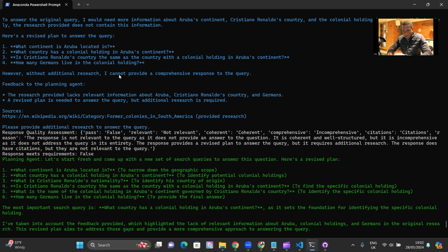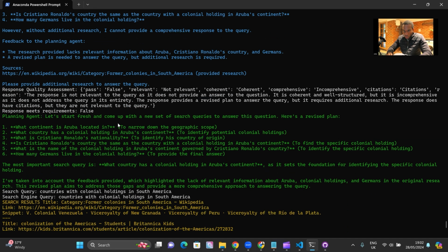Okay, so all sensible. I think it could have gotten that information from the wiki article, former colonies in South America. But it is being strict and it's trying to follow strictly to that plan that the planning agent has come up with. So let's see.